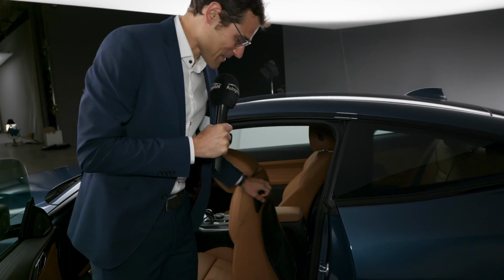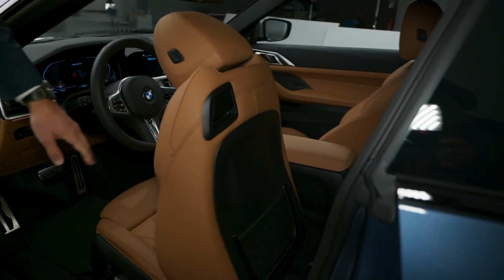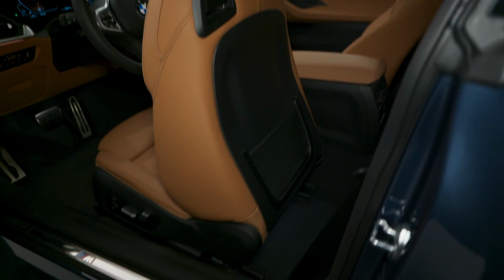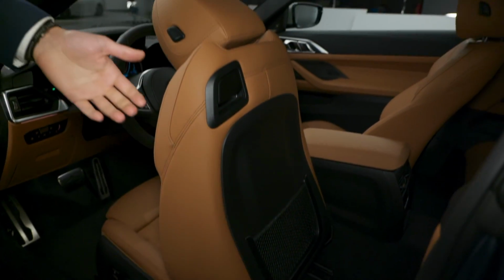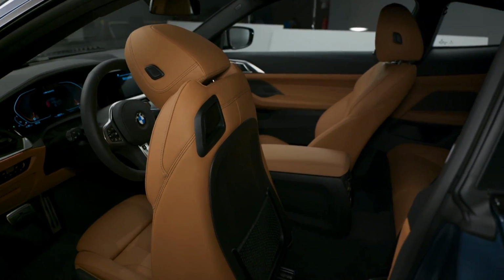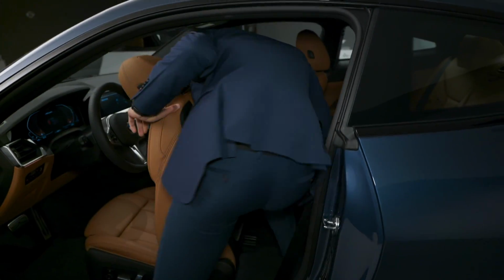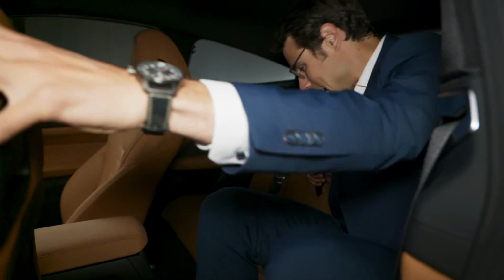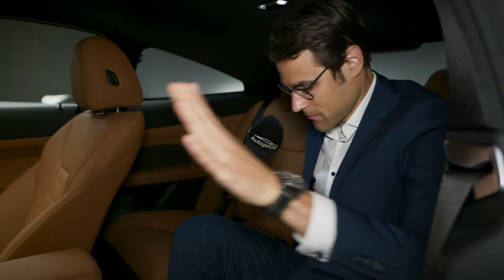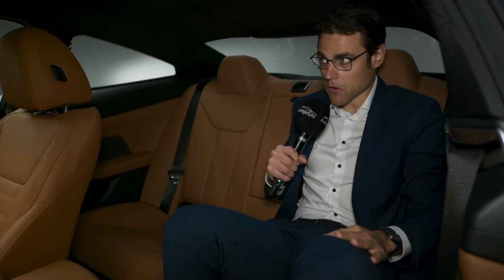So let's get in the rear, and when we move it like this here with the handle, electrically moving forward, that's of course a nice comfort feature. When you need the rear seats frequently, you would go for a 3 Series. When you don't, you can also go for the design-oriented Coupé here. And let's see, I have the seat as I would be driving. Well, first of all, sitting here is actually quite interesting, quite cozy.